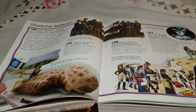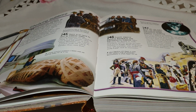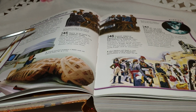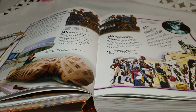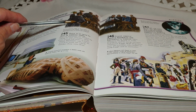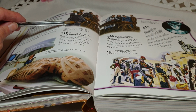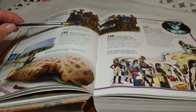Studying mummies. Until recently, mummies were studied by opening them up. Unwrapping Egyptian mummies was popular in the 1800s and was often done in front of an audience. Thomas Pettigrew, 1791 to 1865, was an English surgeon who unwrapped many mummies at this time. He wrote some of the finest books about Egyptian mummies. An audience looks on as a mummy is unwrapped in the 1800s.